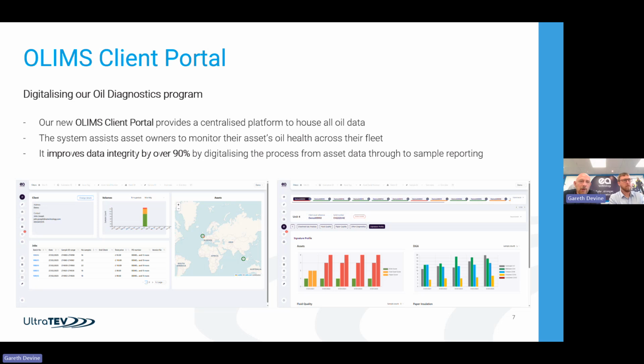We can use it for assisting the monitor of all of the assets' health across their fleet. And also because of the management of that, it's allowed us to improve the data integrity because it's a digitalized process. You've seen the asset data through this platform, and it allows us to do sample reporting and also manage the whole oil diagnostic process. So that's coming very, very soon.